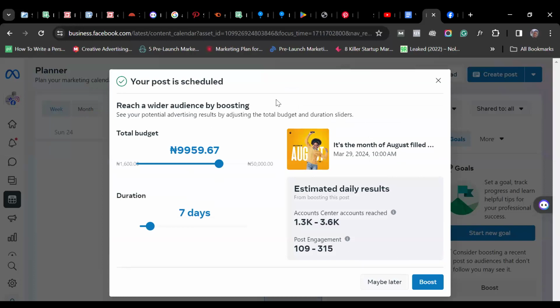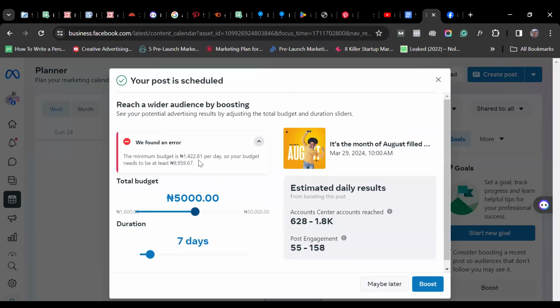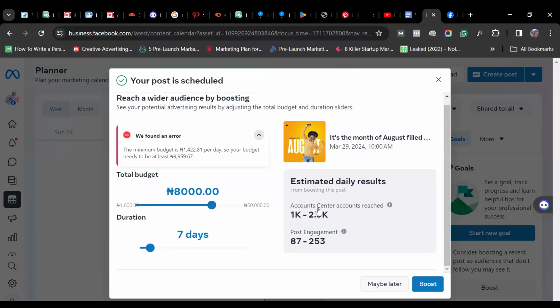So they have already started giving me a recommendation to reach a wider audience by boosting my post and see how much my potential advertising result will be if I boost the post, right? If I adjust the budget, the duration sliders will change. So you can see what they're showing me, right? And they want you to run an ad. So I don't want to run an ad, bros. So bros, Mark, thank you.